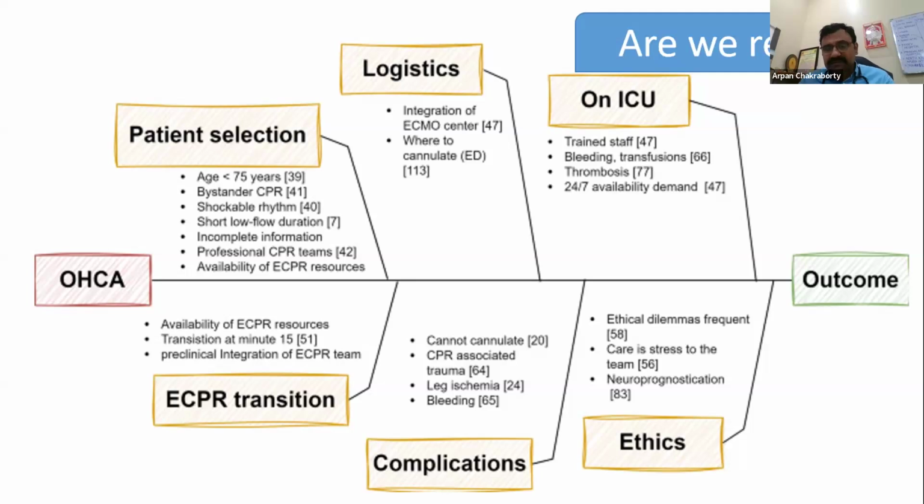Cannot cannulate, complications are there. It could be that you cannot cannulate, mostly the arteries. CPR-associated trauma, broken ribs, pericardial effusions, leg ischemia, and inability to place the distal perfusion cannula. Bleeding is one of the most common complications. ECPR transition: availability of ECPR resources, transition of minutes, and preclinical integration of ECPR.